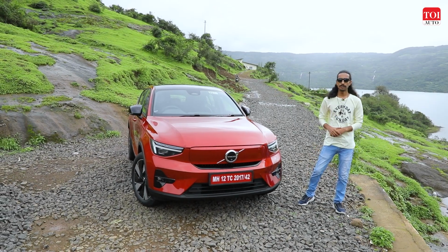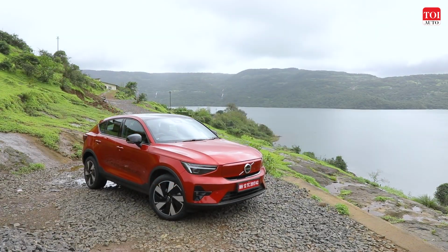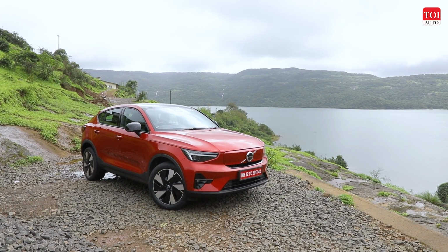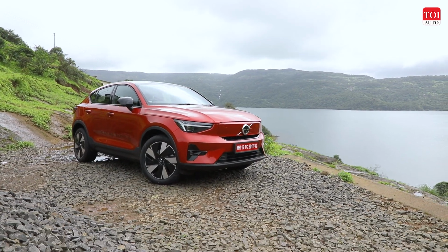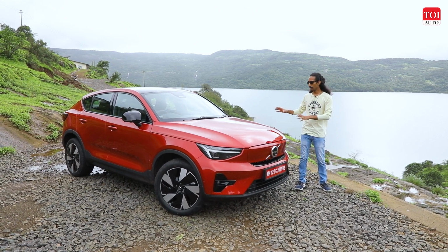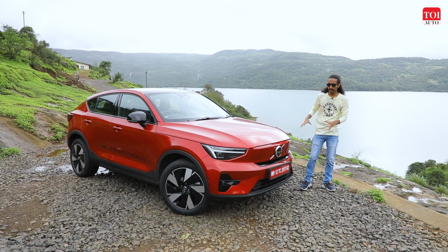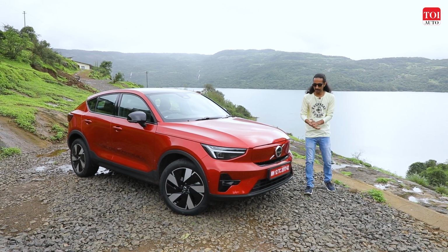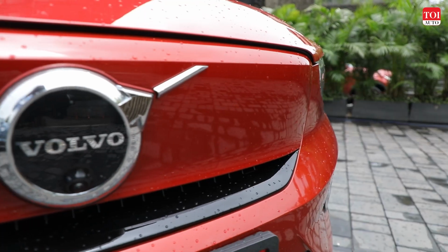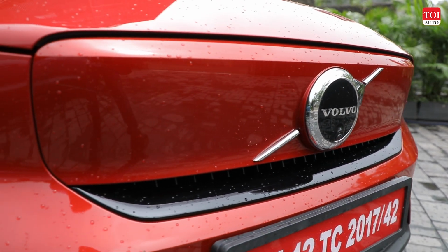Now, I have one word for both this location that we are at and this vehicle. Breathtaking. Simply breathtaking. Now, this is a very familiar Volvo design. In fact, if you see the XC40, you will see a lot of similar hints. The big difference is, of course, at the back, and we'll get to it. But at the front, you can see, obviously, because this is an electric vehicle, you get a body-colored grille which is closed off. And it's a very neat and minimal design.